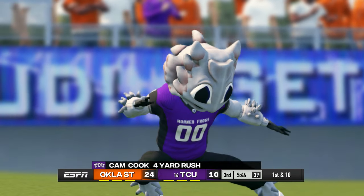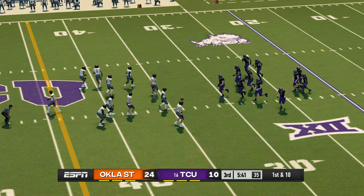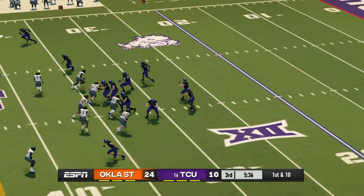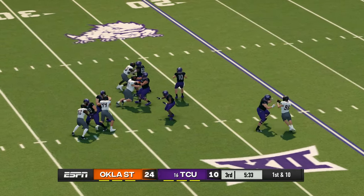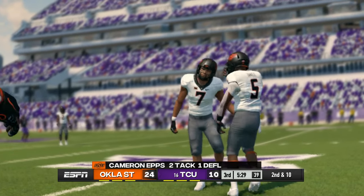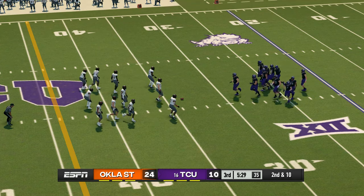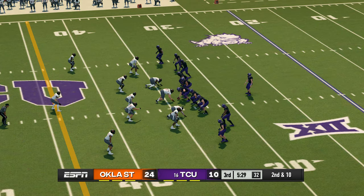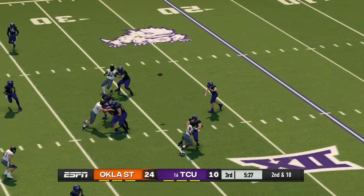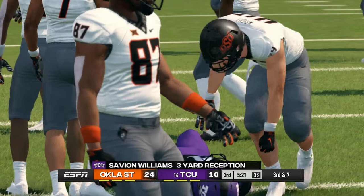Run up the gut. From their own 34-yard line, it's first down. Throws it deep. Almost intercepted. They come out on an empty backfield. He's taken down around the 36-yard line.